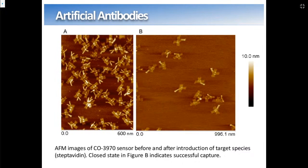What you see on the left is an AFM image without the target streptavidin protein in the mix. And you can see that most of the pincers are in open position. And on the right-hand side, this is after the target protein was introduced and the species has been largely captured. I think most of these are, in fact, in the closed position. So it's a pretty nice demonstration of being able to use this technology in the context of nanosensing, nano-reporting. And so we think this application has a bright future.